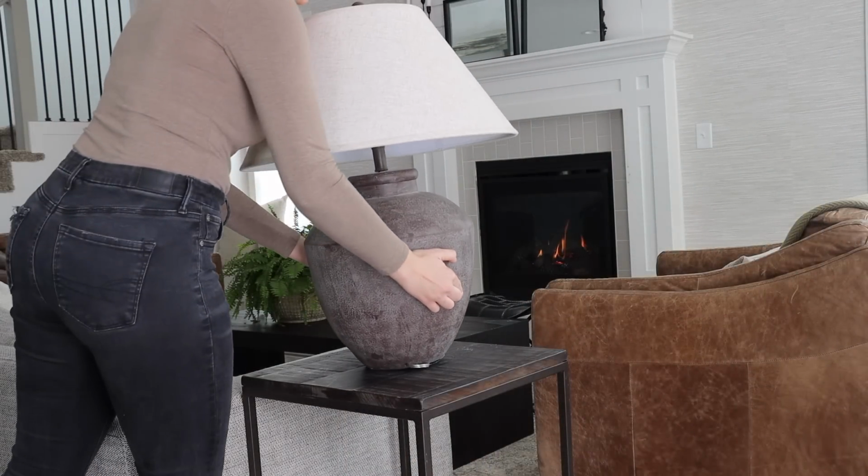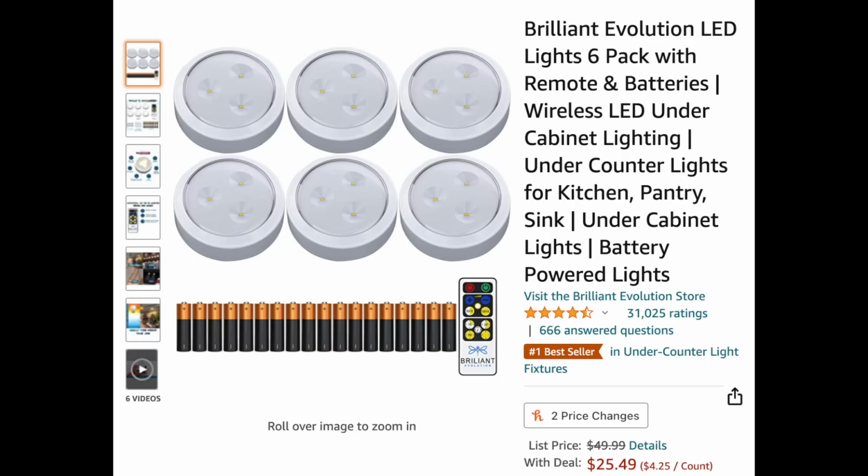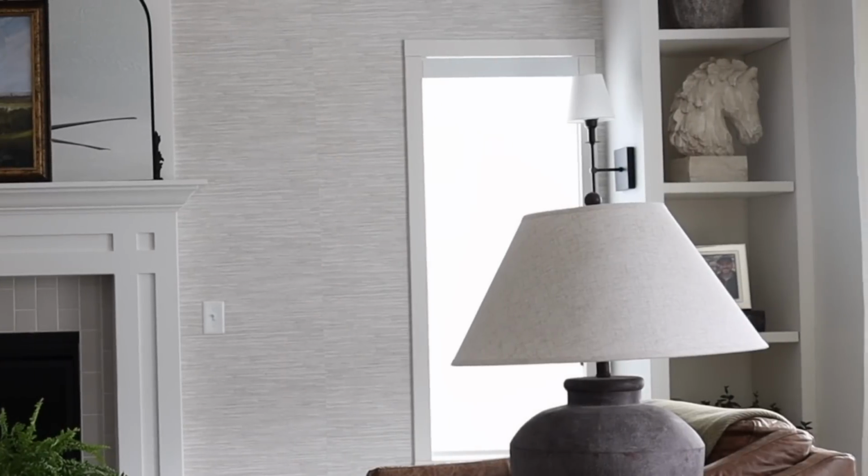And my little hack to these is, because I don't have an outlet on my wall that is close enough for the cord to reach, I have these light pucks from Amazon, which I will link down below, or I'll show you them here so you can find them. They're a great hack for any type of lighting that doesn't have access to an outlet. I have these light pucks in my side table lamp next to my sofa, and then I also have these in my wall sconces that are hooked onto the inside of my bookcase.